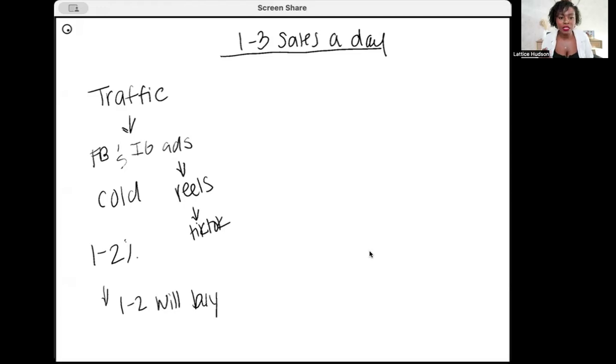We have to start to detach our emotions from our products and our selling. 1 to 2 will buy. That's it. Okay. And I have some data to show you really quick. So let me share this screen.